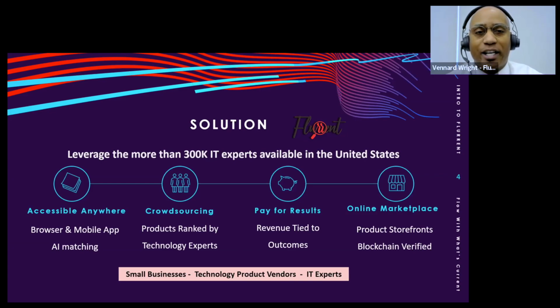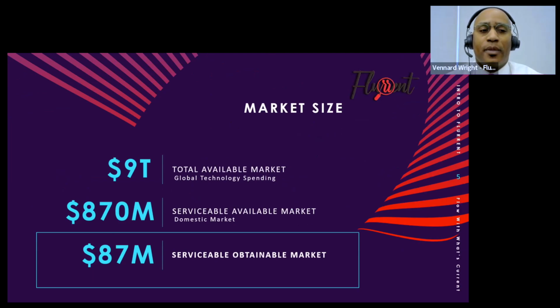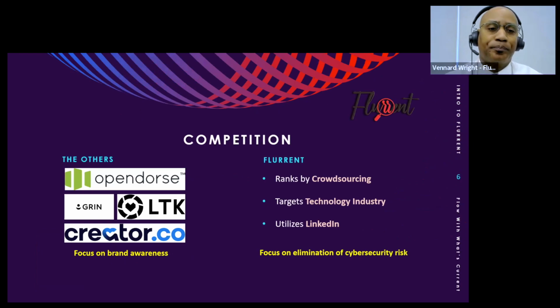And the same IT experts also have the ability to gain additional revenue by endorsing the top-ranked products on social media platforms for brand awareness purposes. The global market for IT products and services is huge. It's growing. Initially, though, we're only focused on the U.S. market, so we're targeting about 1% or $87 million and looking to increase later.